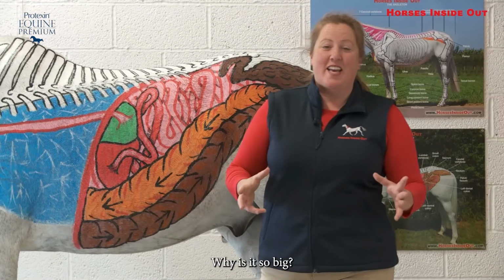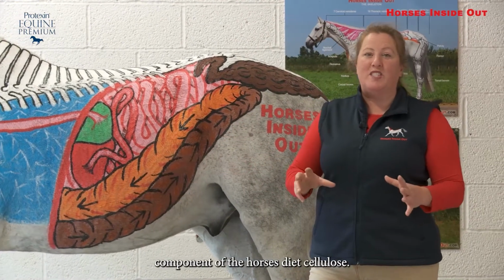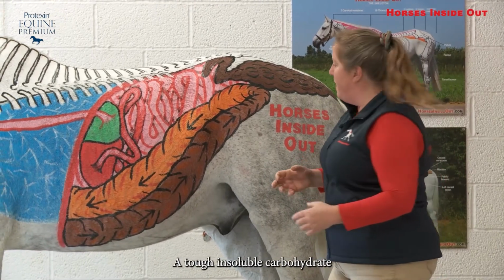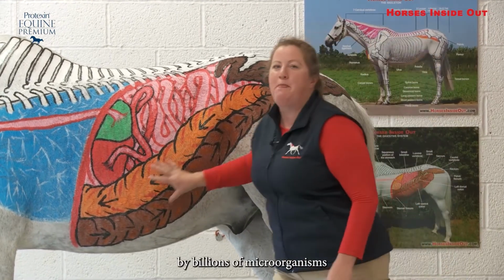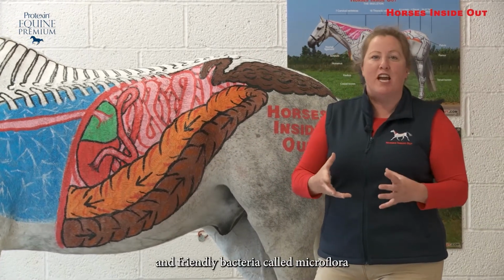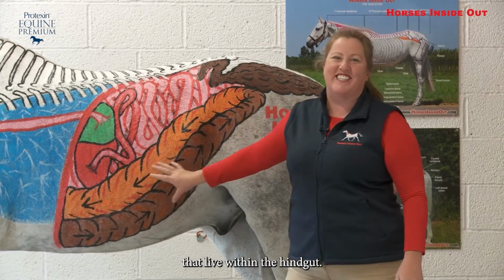Why is it so big? Well, this is where the main component of the horse's diet, cellulose, a tough, insoluble carbohydrate found in grasses and hay, is digested. It's broken down by billions of microorganisms and friendly bacteria called microflora that live within the hindgut.